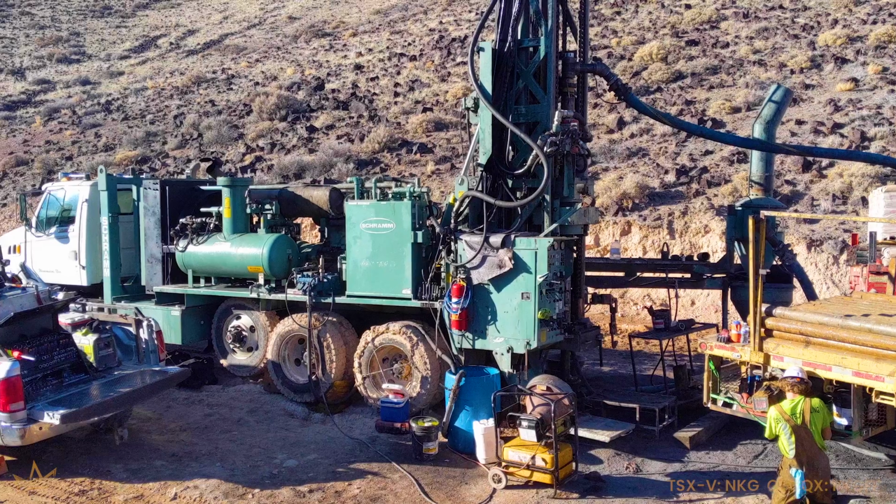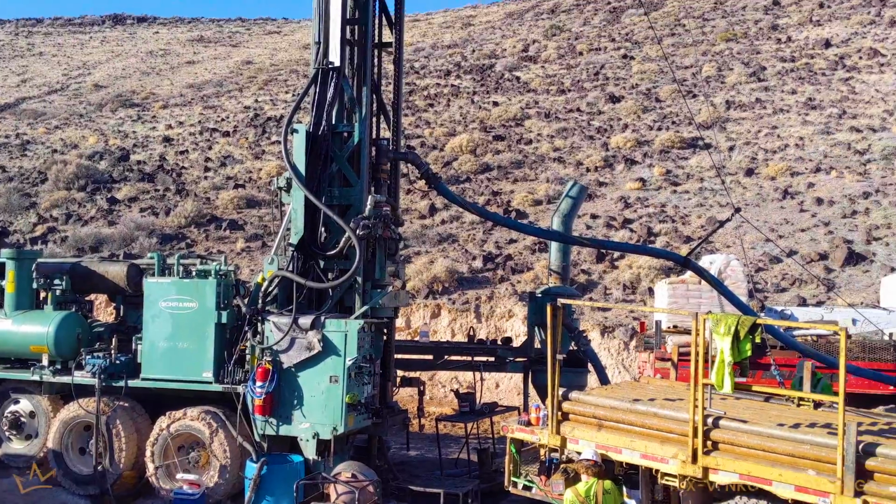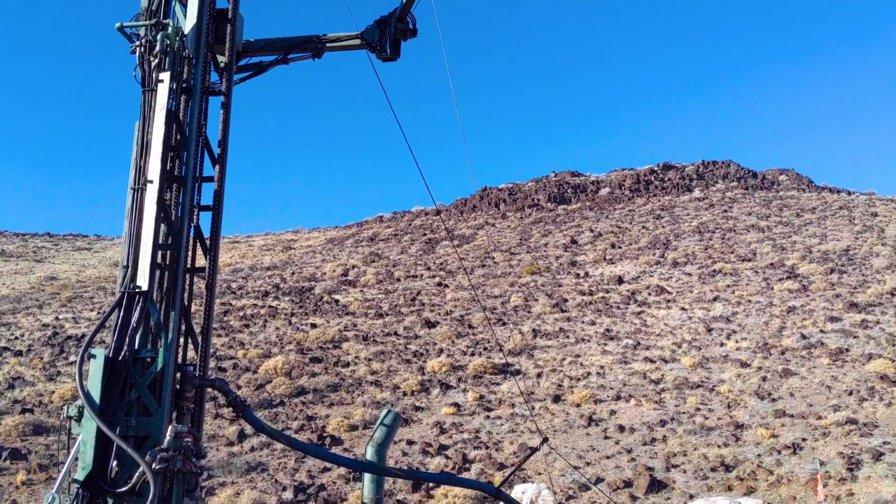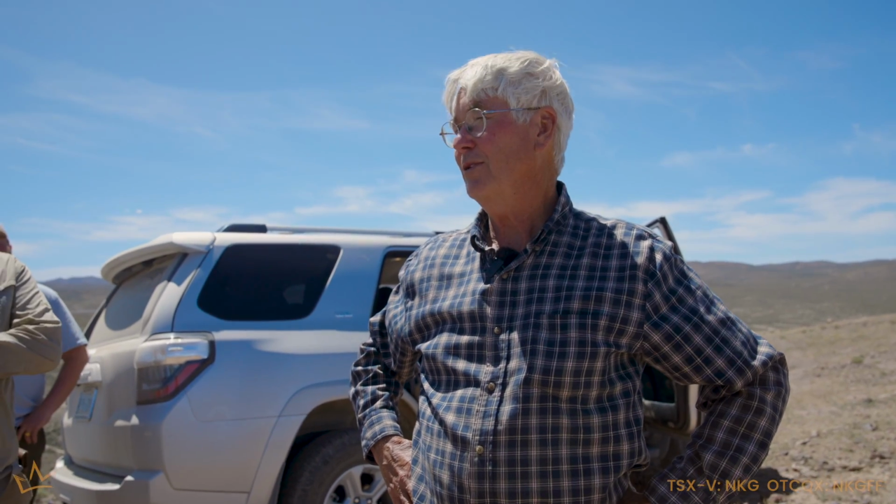Quentin says we've got to drill this thing, and so we deepened one of our core holes. We have a PQ core hole we drilled for metallurgical test work. Down at the very bottom of the hole, we hit some gold.